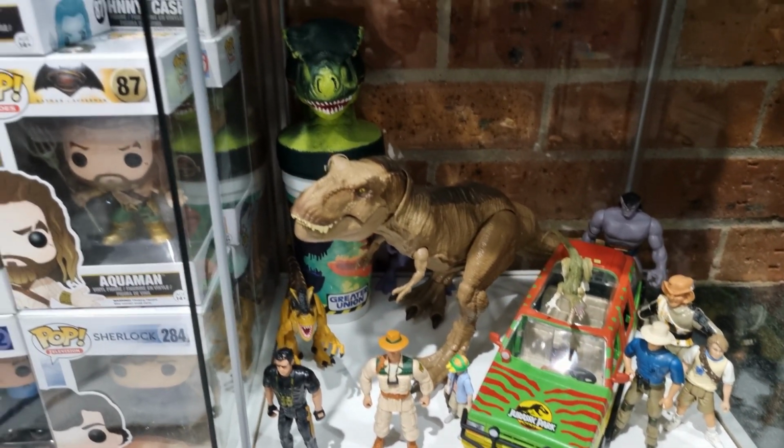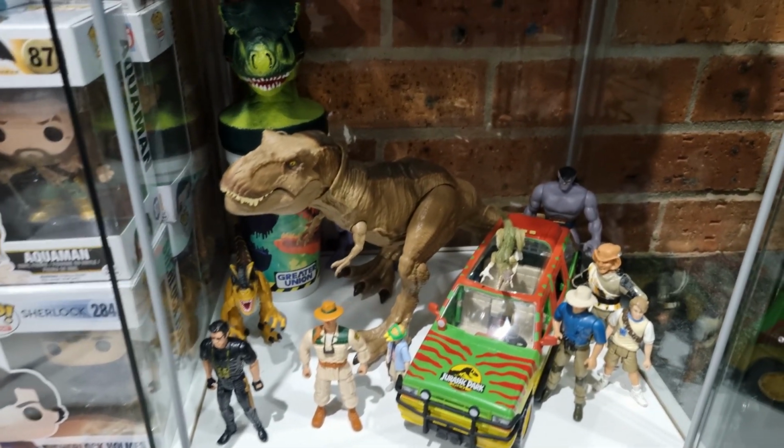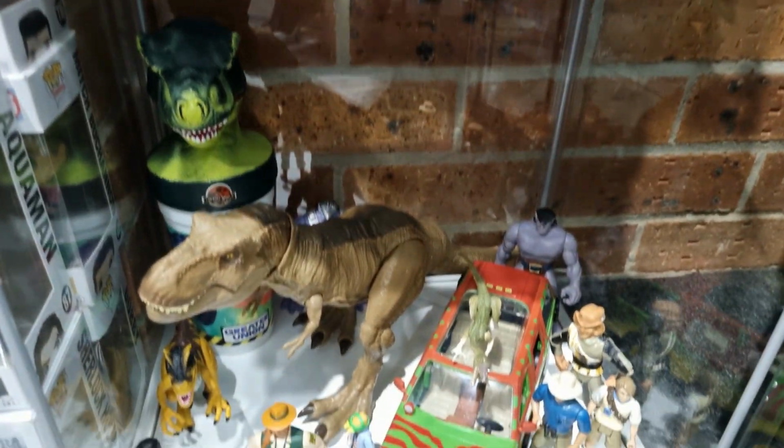I love that Greater Union cut back there for The Lost World. That's awesome. And there's just some random gargoyles and Star Trek in there. Oh yeah, very cool. Found a way. Sweet.